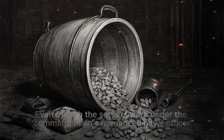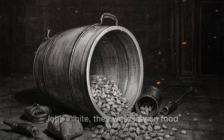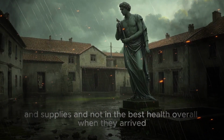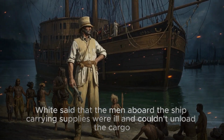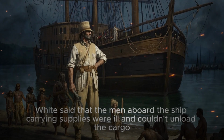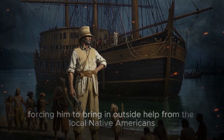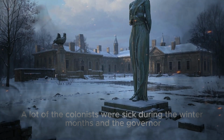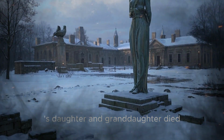Even though the settlers were under the command of an experienced naval officer, John White, they were low on food and supplies and not in the best health overall when they arrived. White said that the men aboard the ship carrying supplies were ill and couldn't unload the cargo, forcing him to bring in outside help from the local Native Americans. A lot of the colonists were sick during the winter months, and the governor's daughter and granddaughter died.